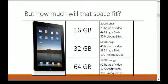Alright, so like I said, if you're not used to knowing how much 16 gigabytes can hold or how much something like 64 can hold, here's kind of a visual to give you an idea of how much these sizes of hard drives would be able to hold. So once you know this information, you can apply it to how you'll use the iPad and decide which option is best for you. If you're going to be saving a lot of video or very complex applications, you'll want a higher capacity because those things take up a lot of space.